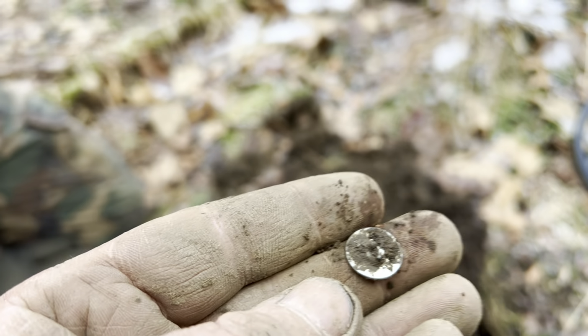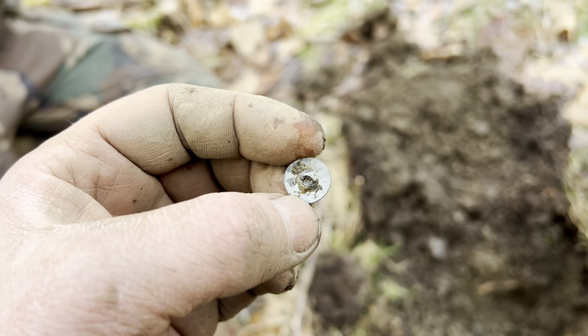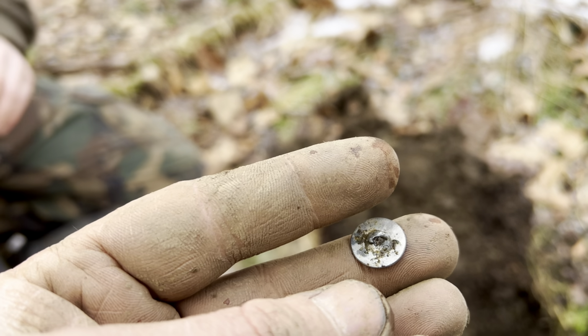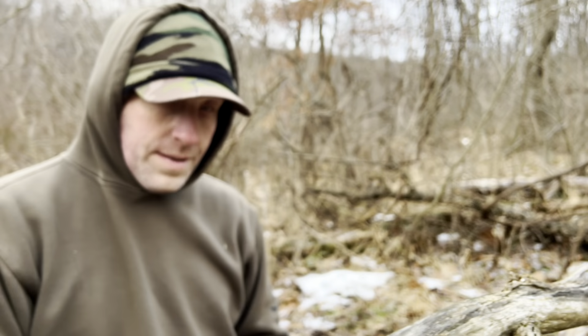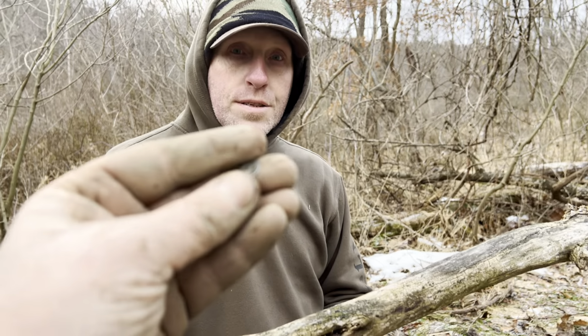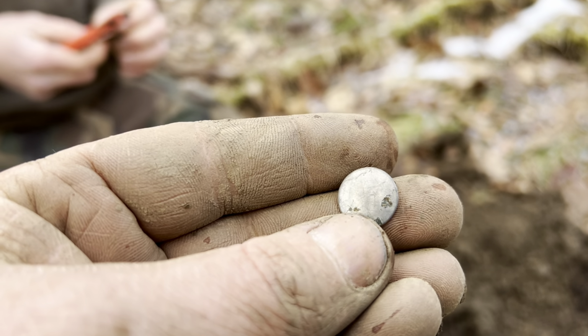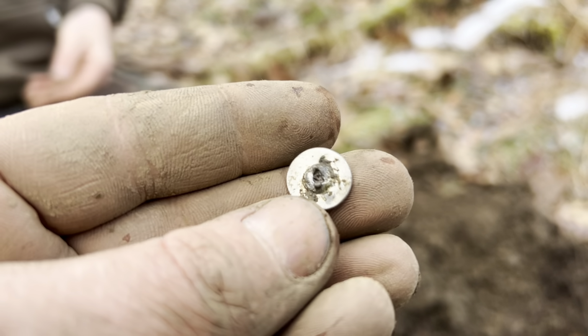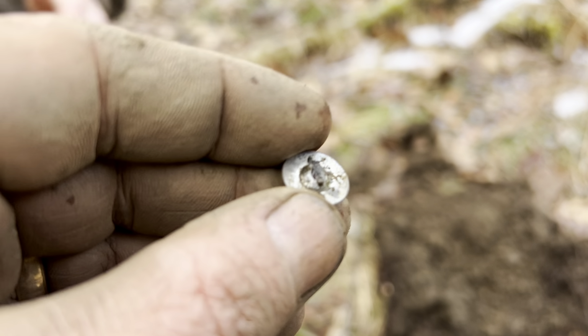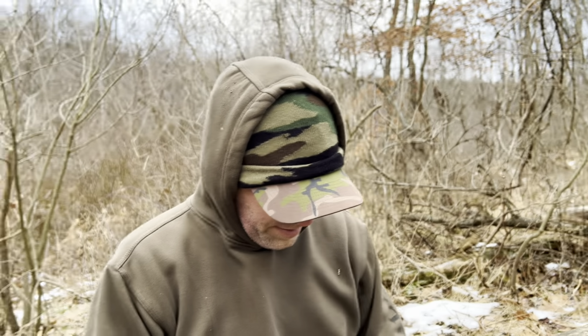Could be. All right, let me clean this up. All right, there it is. I don't know how that's not silver. I mean, it looks silver, dude. I don't know why it's so low, unless it's just so small and thin. The small size, maybe. Let us know if you guys think that's tombac or silver. It even looks like it's soldered on, like it was melted silver. Let's keep going. Everything's frozen.